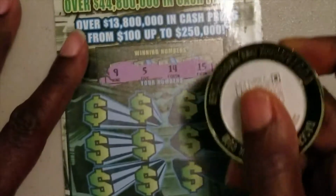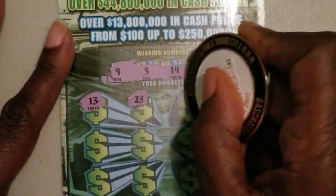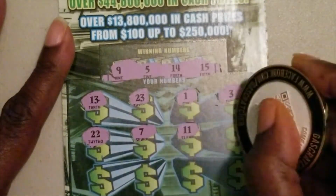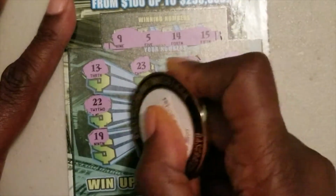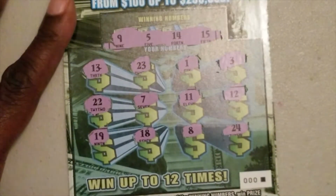We're looking for 9, 5, 14, and 15. And the symbols, of course. We got 13, 23, 1, 3, one of my numbers. We got 22, 7, my other number, 11, 12, 19, 18, 8, and 24. So nothing for ticket 000.